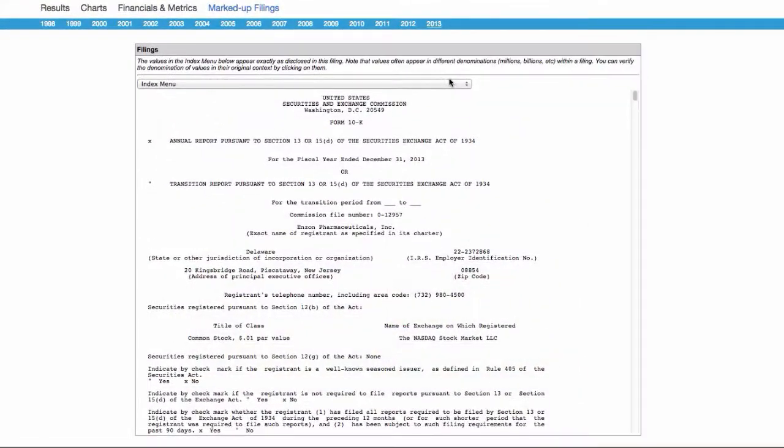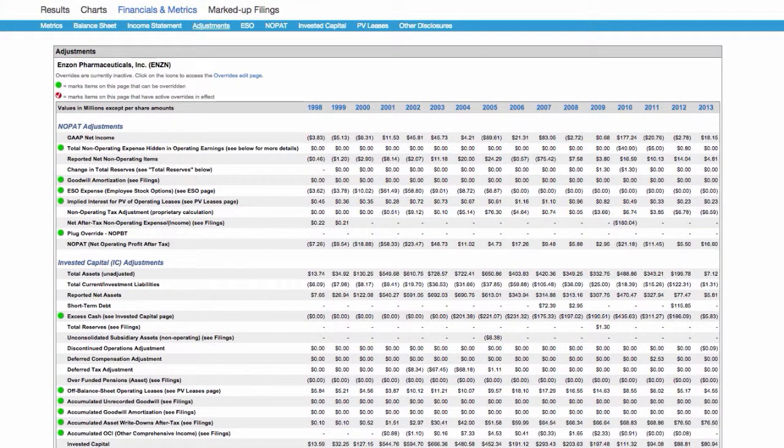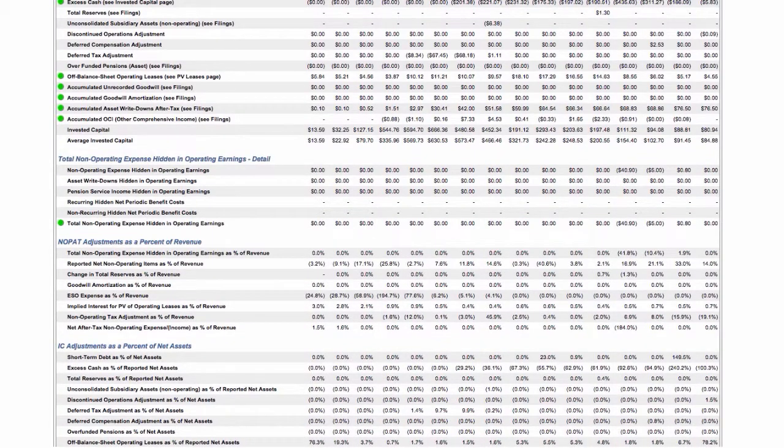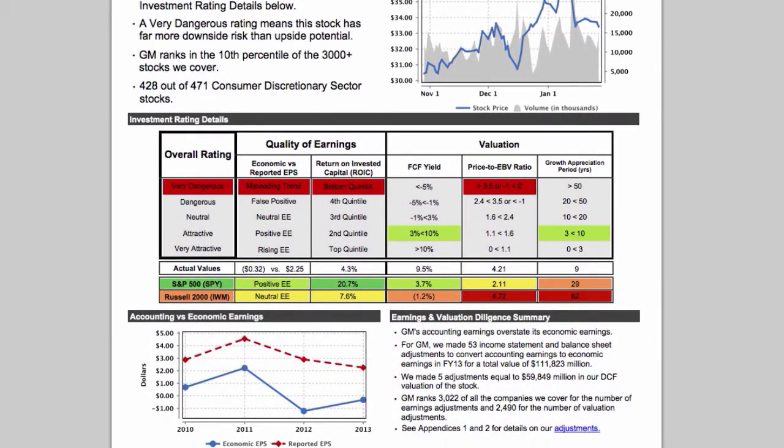These ratings are based on data that is taken directly from company reports and not from third-party providers. New Constructs uses better inputs and a better discounted cash flow model to provide investors with the best company stock and fund analysis possible. The holistic rating system also ensures that investors can be confident that our ratings are based on quantitative measures of performance and not speculative information.